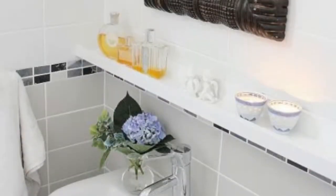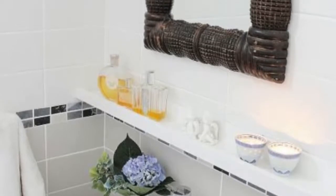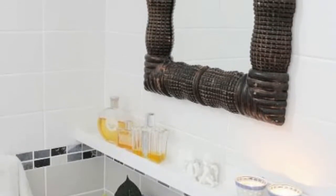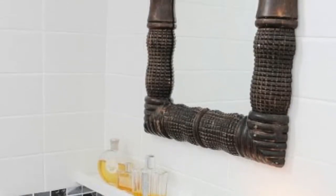Number 7. Add missing sink storage. If your bathroom vanity doesn't come with a shelf, install one of IKEA's super slender picture ledges. It'll fit under just about any mirror, and offers a handy spot to stow items you use every day, like your favorite perfume.